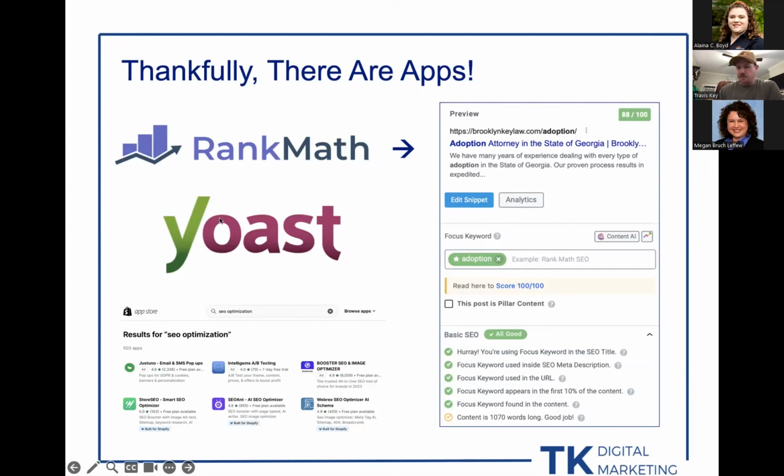The one I used for many, many years was called Yoast. It's still a decent app. Myself and several other companies I know that do what I do were running into some issues with the plugin. They weren't updating it like they should. So I quit using Yoast a year or two ago.